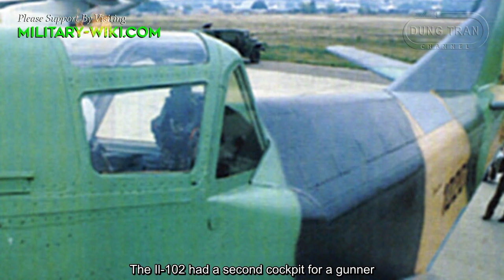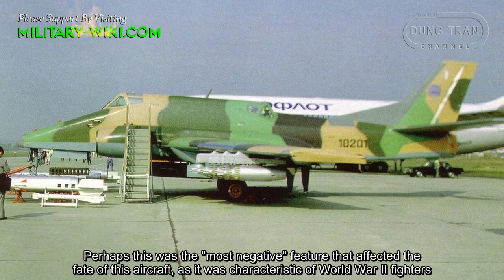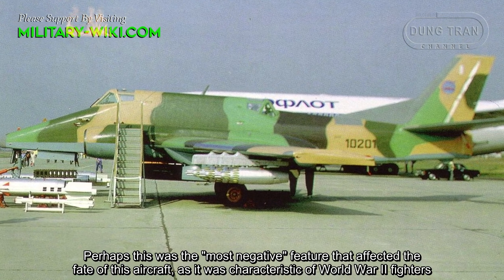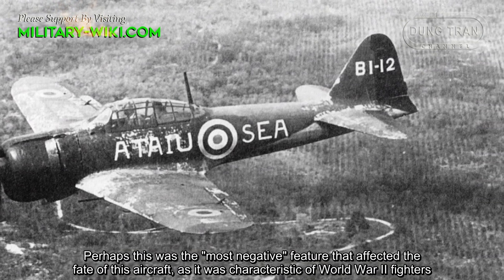The Il-102 had a second cockpit for the gunner. Perhaps this was the most negative feature that affected the fate of this aircraft, as it was characteristic of World War II fighters.